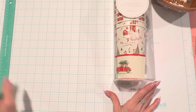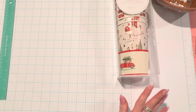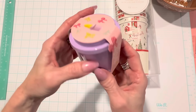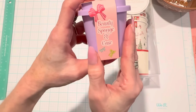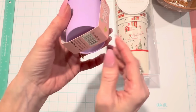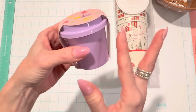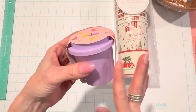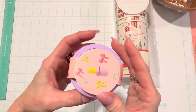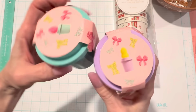I got a few things from Walmart. They're putting out their Christmas things, you know, in the main aisle where Halloween used to be. So they have these cute little beauty sponge and cases, and this is only $1. This one is purple, and it's vented at the bottom, which I really like. I have one that's brown that I got at the Dollar Tree a few years ago, but I wanted to get a new one. So actually I got this one for my daughter, and I got this one for me.